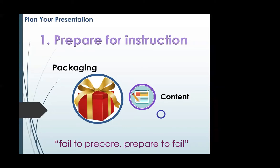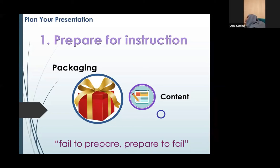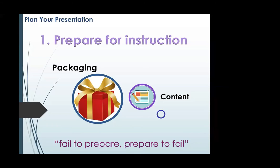I think most of us had this problem at first. Of course, it's different now from the first presentation I gave in my life. It's different now. Yeah, it's experience. It's something to be learned.